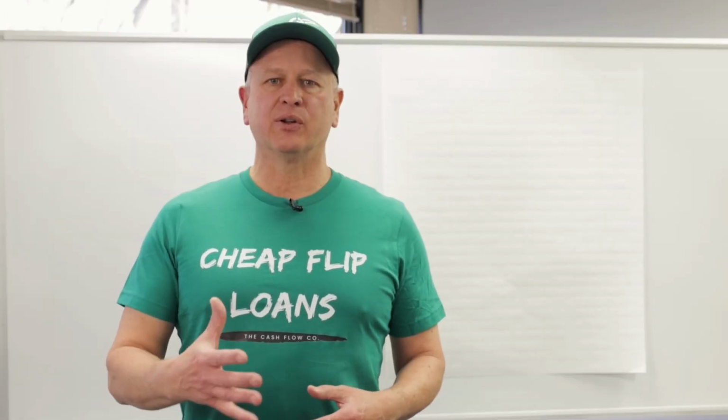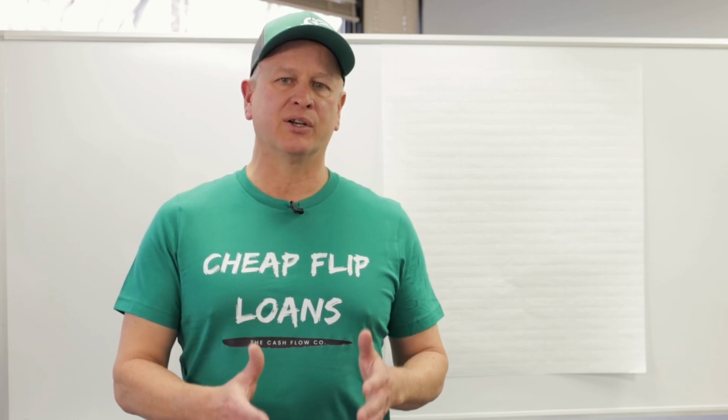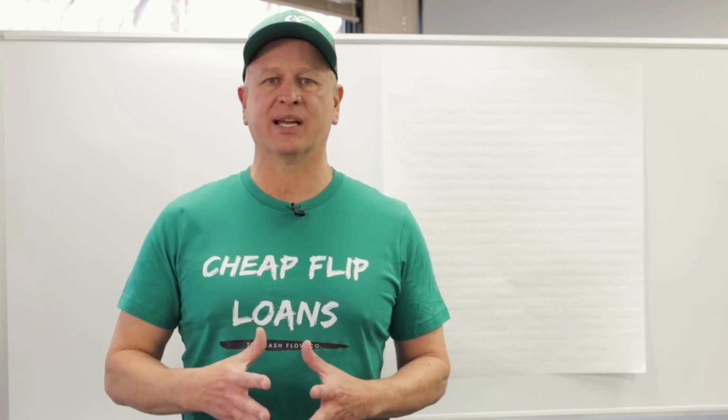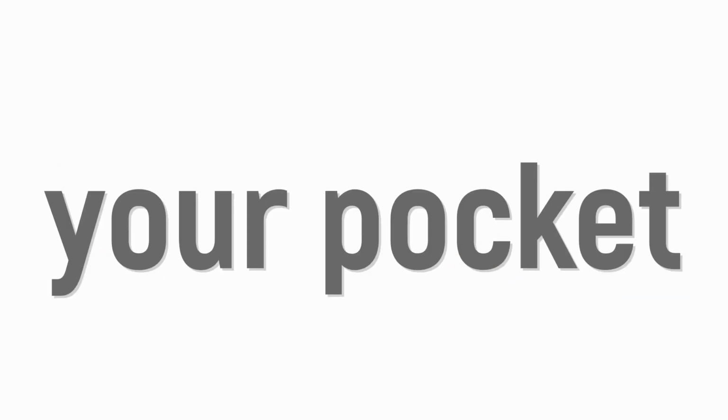So first thing when you're looking for a fix and flip lender is you want to find someone who's going to give you the most on your purchase. Instead of 85, maybe it's 90. And also a lender that maybe will go from 70 to 75% ARV. All of those things will mean less money out of your pocket and more leverage on the deal.